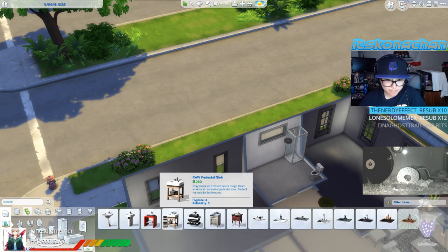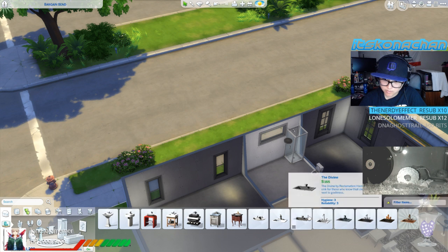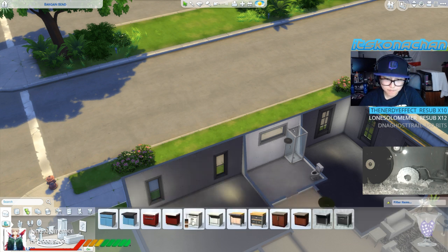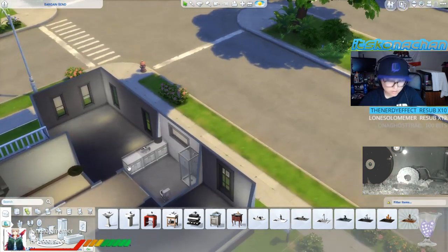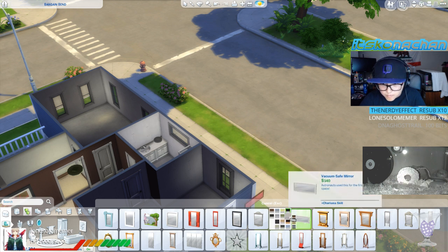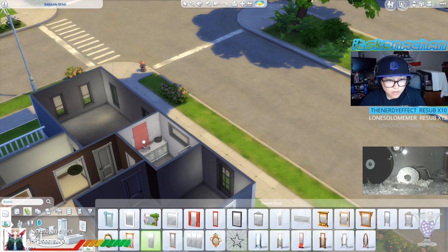Yeah, we want a vanity, but what kind of vanity do we want? Do you want a fancy one? A fancy one? These are kitchen sinks. Then if we put this sink here, put up the wall, maybe put a... Oh god, these are really big mirrors. Okay. I think that's okay, right?